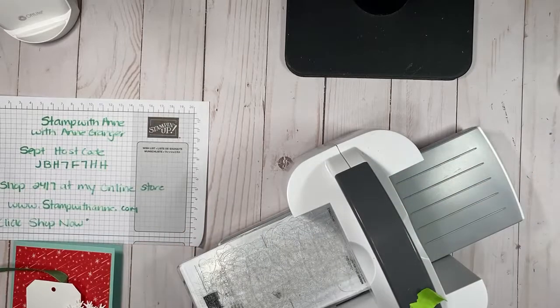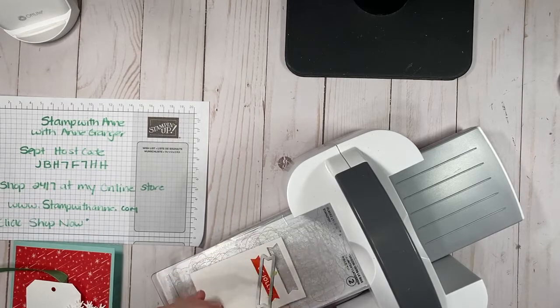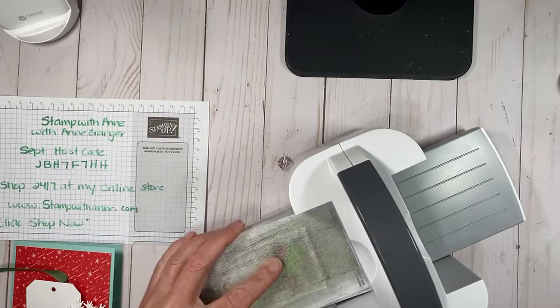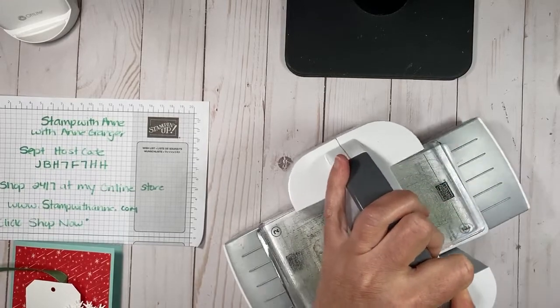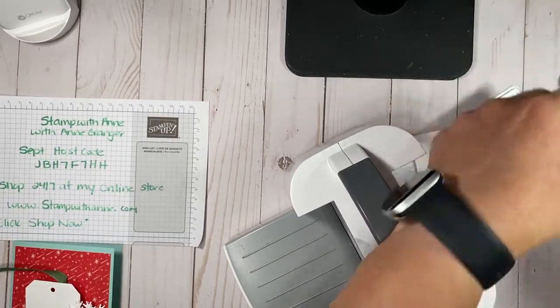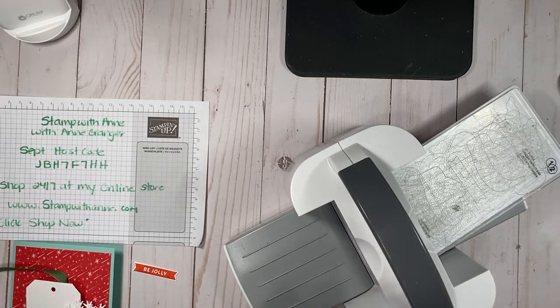Put that away because I don't need that one again. And I do need this color again. Okay, so let's bring in our little Baby Boss. And we're going to grab that die again, the banner die. And we're going to just die cut that first.